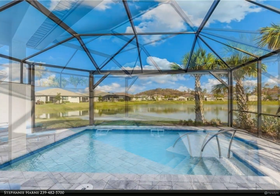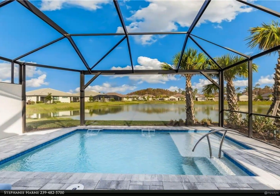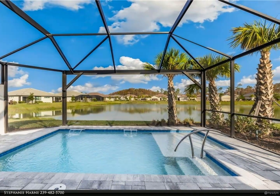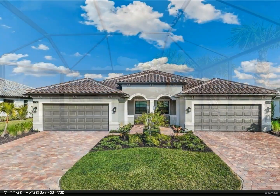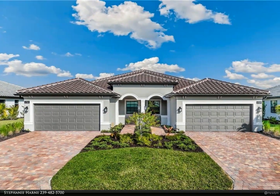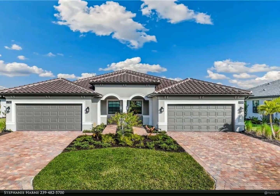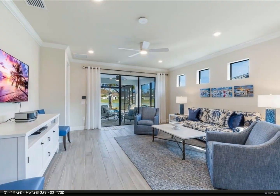Rarely available. This gorgeous custom pool home with water views shows like a model and is completely ready for you to move in and make it your own. It delivers lakefront living in a coastal casual lifestyle. The attached villa features an extended covered lanai and a custom pool.